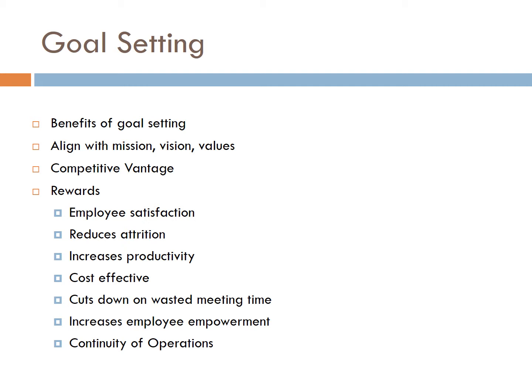Cuts down on wasted meetings. Communication through technology, such as WebEx and instant messaging, is more efficient and stays on task. Increases employee empowerment, more independent and self-directed. Continuity of operations in the event of a disaster. Roadway problems and weather-related disasters prevent people from coming to work.